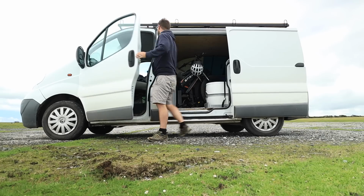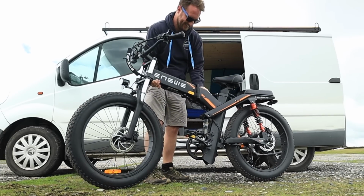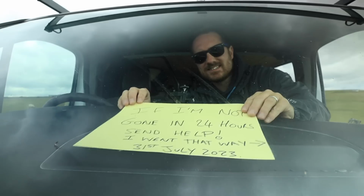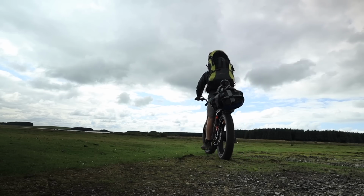I packed a couple of bags and my new bike and headed to Bodmin Moor. Yeah, this bike folds in half, it's pretty cool, right? But now it's time to say goodbye to my comfy van and get going to find somewhere to camp for the night.